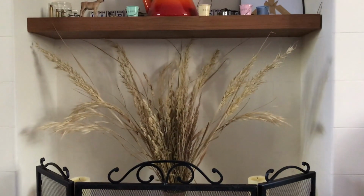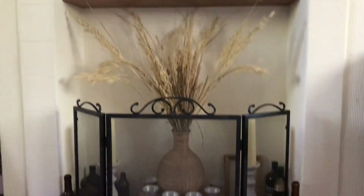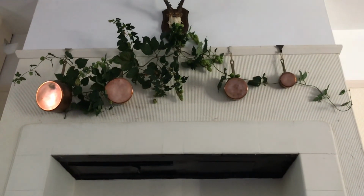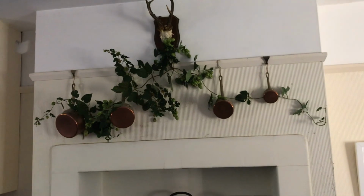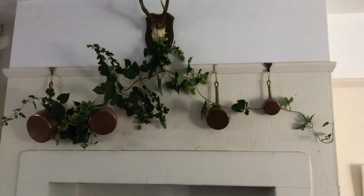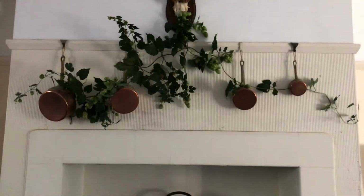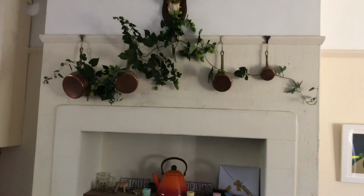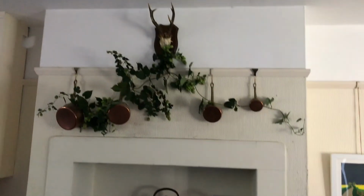So I did add some wild oats at the back, and I think they look good. So here's the overall picture. I will take a slightly better picture. And up here, I've put the hops. I've taken down my lapwing painting triptych that I had up there previously, and I've moved the copper pads along a bit. And my little roe antlers are there. I was thinking, oh, it looks a bit uneven because this end is thicker than this end, but actually I quite like that asymmetric effect.